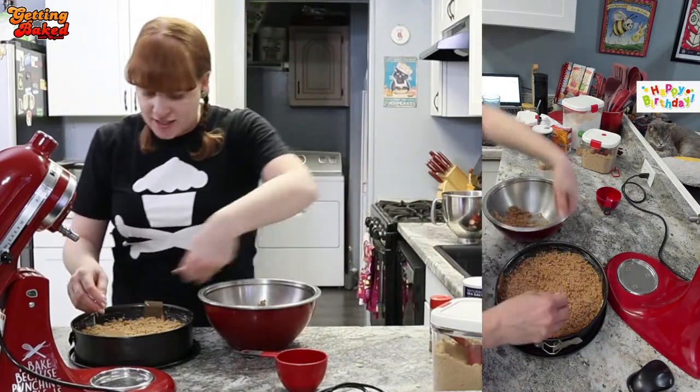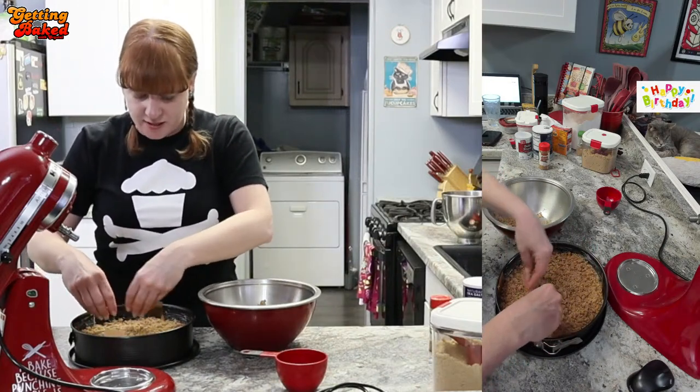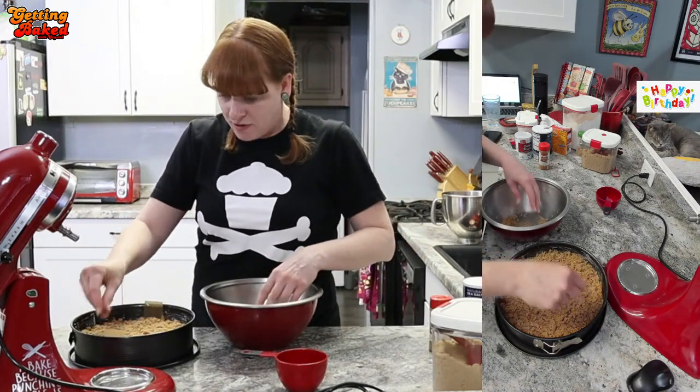Oh, you thought I was going to add a second layer of apples. No, just one layer of apples. The crumb topping gets a layer on top of the apples and then a layer on top of the whole thing. That's what gets two layers, and two layers of cake. Just one layer of apples in the middle.